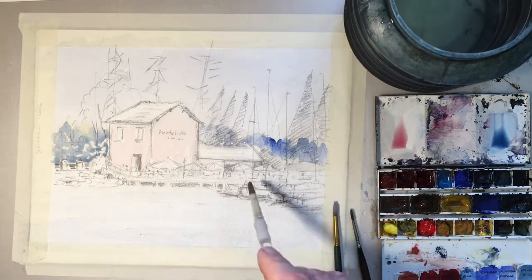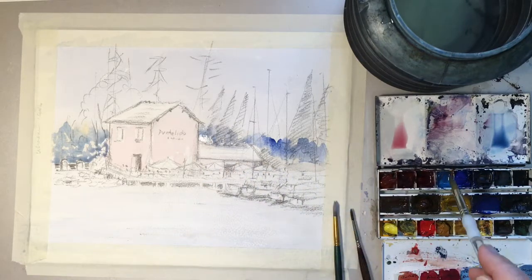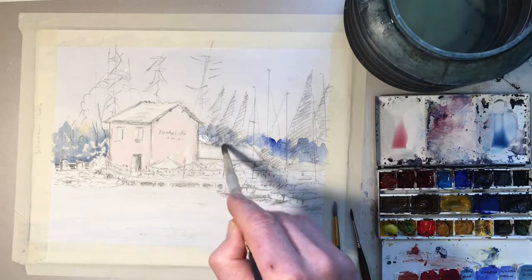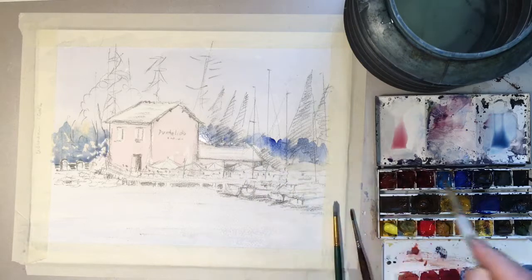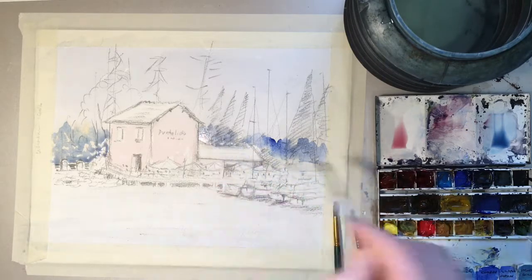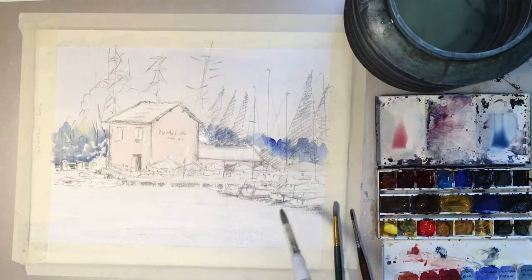I'll keep that nice and simple and grey in the back. So a touch, a drop more. There's cobalt in there, I think. Just strengthen that up in places. But this is all, to send the eye back a bit, I guess, is the way to look at it. And we'll just dry that off.